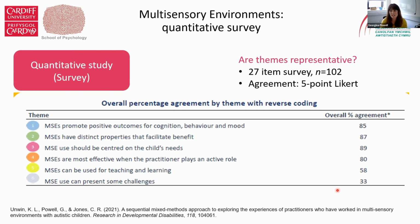So going forward in Katie's PhD, what we really wanted to do was to try and unpack some of these really interesting themes that had emerged from this research, and to try and test them out in a more experimental and observational setting. And we particularly were interested in theme number 3, MSc use should be centered on a child's needs. And some of the things that the practitioners have talked about here was emphasizing how important it was for the child to be in control of their sensory environment, and how this was one of the benefits of being in the sensory room, was having that control.